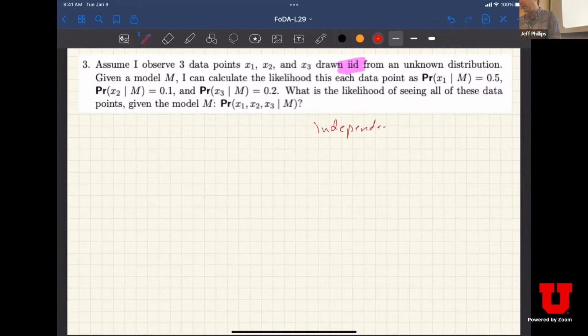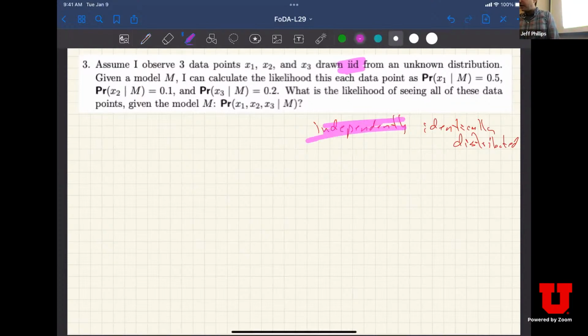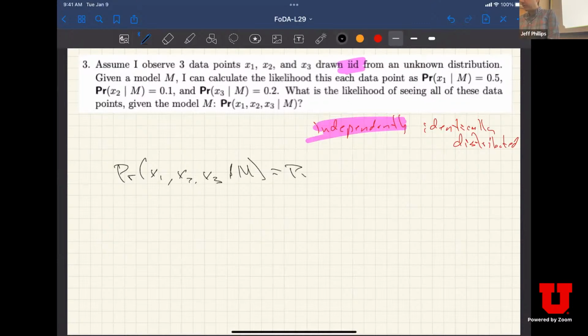Independently, identically distributed. Identically distributed, so they're from the same distribution, right? And that's this unknown distribution that's probably implied by the writing. But the independence is what's really important here. The independence of these observations means that we can write the probability of x1 and x2 and x3 given a model as equal to the probability of x1 given the model times the probability of x2 given the model times the probability of x3 given this model.